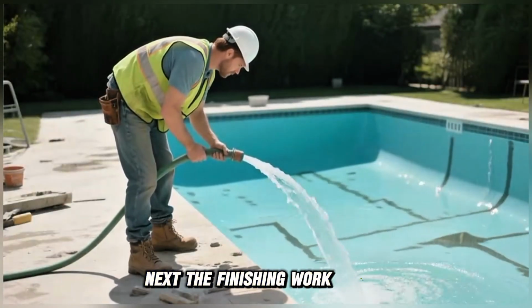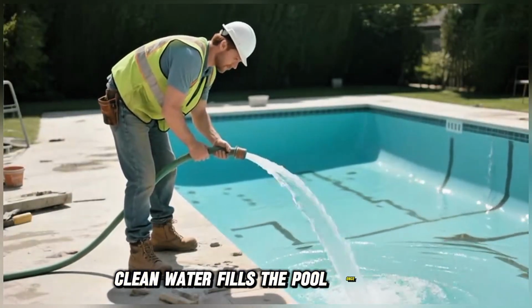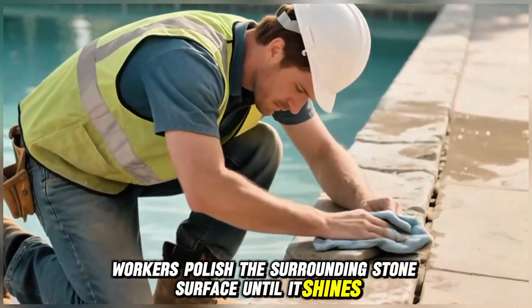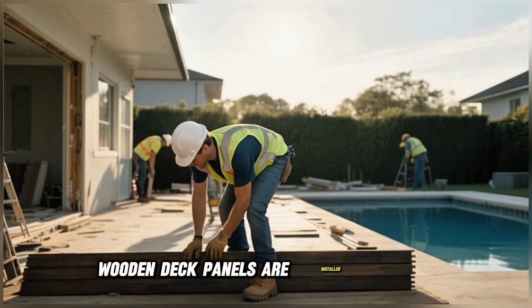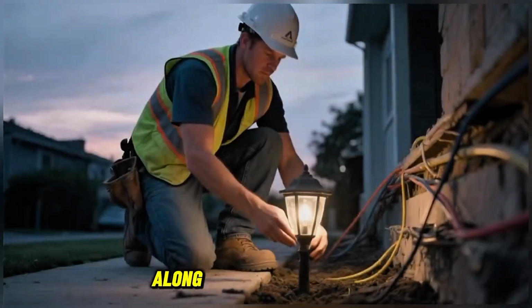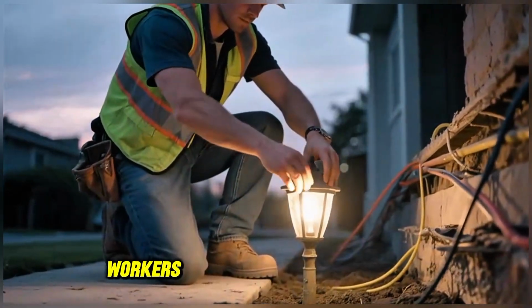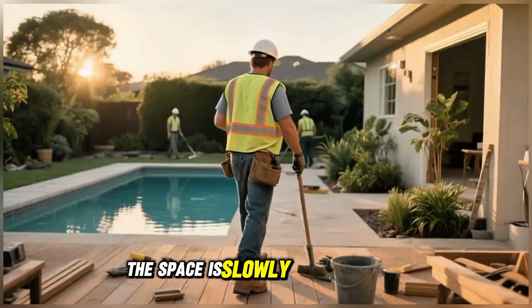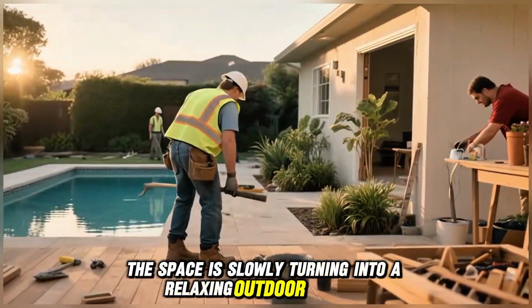Next, the finishing work begins. Clean water fills the pool once again. Workers polish the surrounding stone surface until it shines. Wooden deck panels are installed around the pool area. Along the edges of the yard, workers place new plants and install small garden lights. The space is slowly turning into a relaxing outdoor retreat.